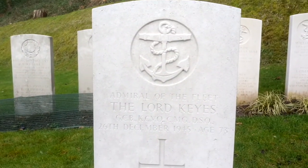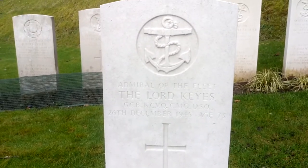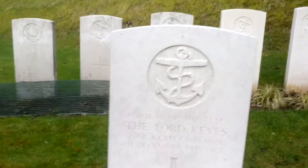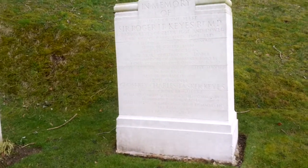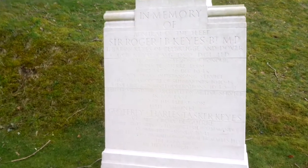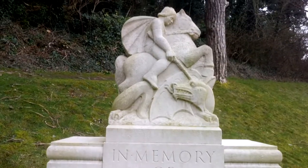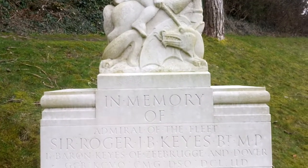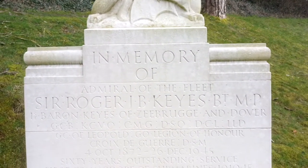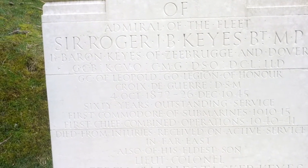He passed away in 1945, and it was his wish that he'd be buried here at Zeebrugge Corner with the men he commanded during the Zeebrugge operation. Adjacent to his grave, there's another memorial to Keyes. Note, you've got St George and the Dragon. Reference to St George's Day, the day that the Zeebrugge Raid was carried out.